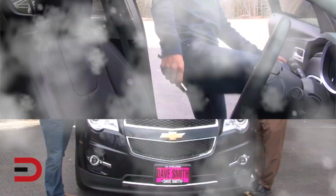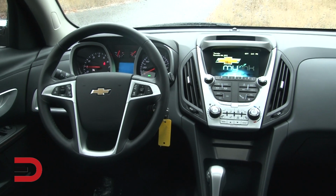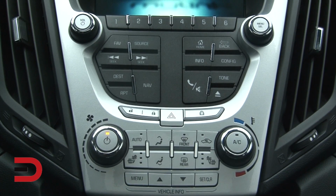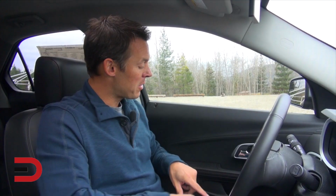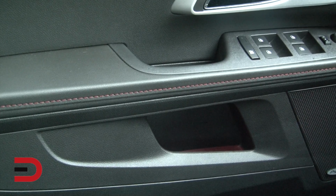Thank you, Dave. The moment you step inside the Equinox LTZ, you are immediately surrounded by luxury. In fact, it feels much more expensive than it really is. You have the leather seats, the leather-wrapped steering wheel. The instrument panel is laid out very nicely with options here on the dash as well as your steering wheel. And the nice accents here on the door with the way it was designed, different colors, and the stitching as well.